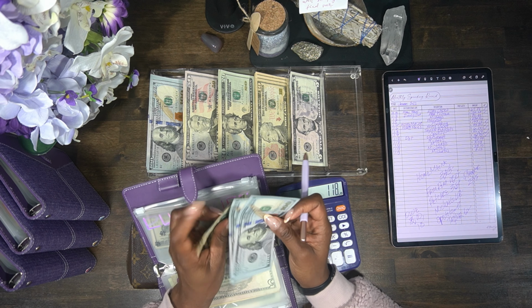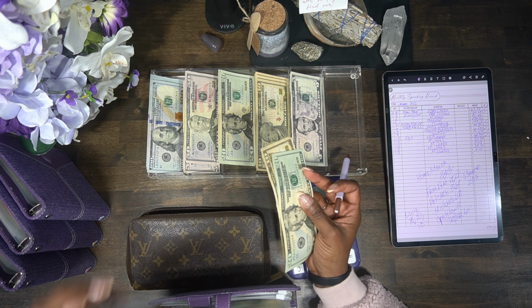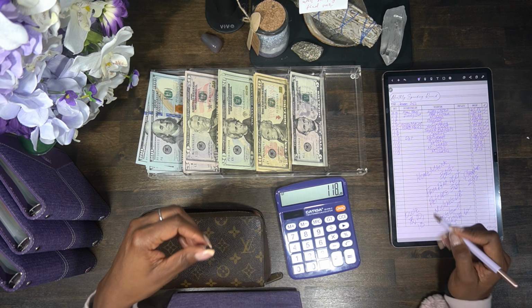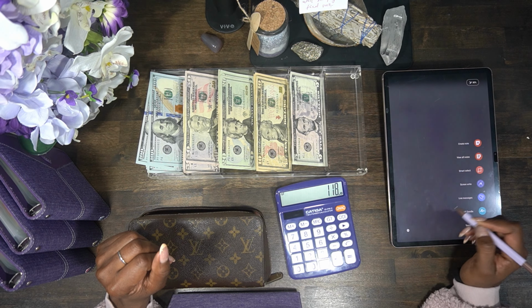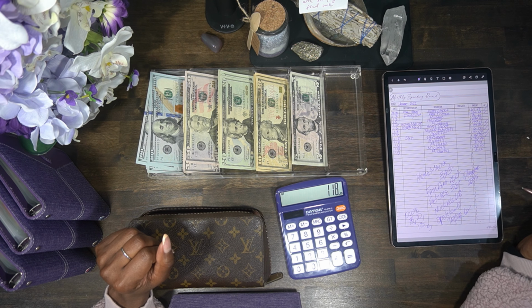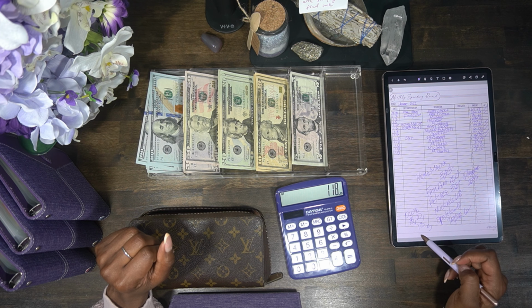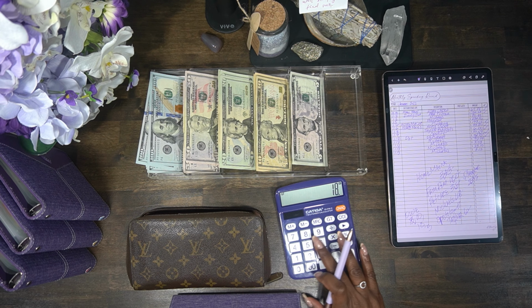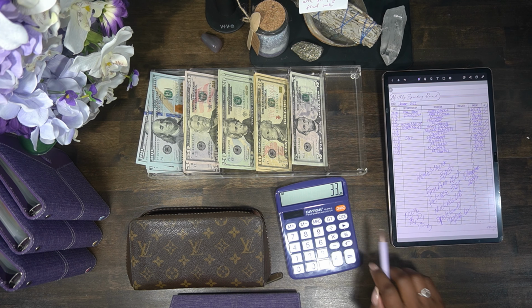I have $230. 220, 30. So I'll have to find $5, but the planner is taken care of. Okay, so I need $23. No, that's $33, right? 18 plus 5 plus 10, $33.